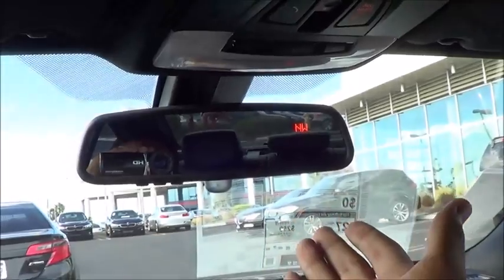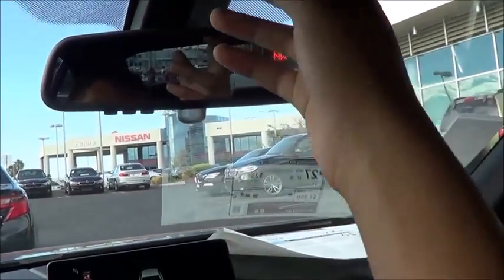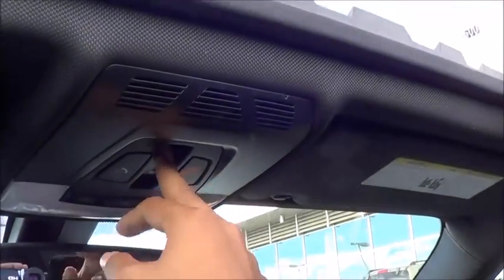Up here we do have your auto-dimming rearview mirror with an integrated compass, and then garage home link, SOS safety connect, your interior lighting, which are LEDs, and then your sunroof controls. Also with the M Sport package we get this really nice black headliner, very high quality.